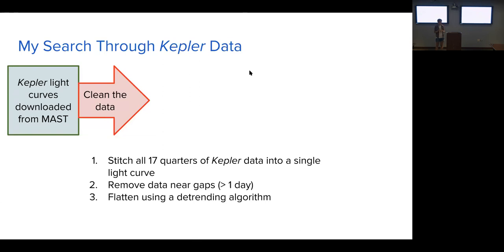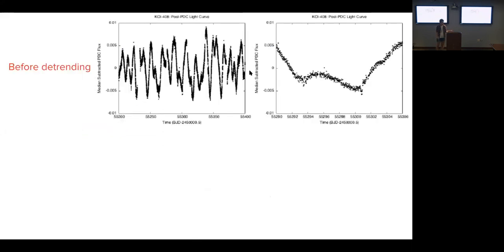And the reason is because these kinds of data gaps usually coincide with areas where the flux might either increase or decrease a lot. And this can confuse the search for planets. And then I would flatten it using a detrending algorithm. So to give you an idea of what I mean by this, on the left-hand side, this is basically the whole light curve that I get from MAST. And on the right-hand side is a close-up.